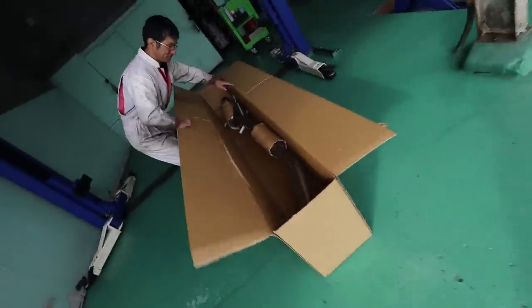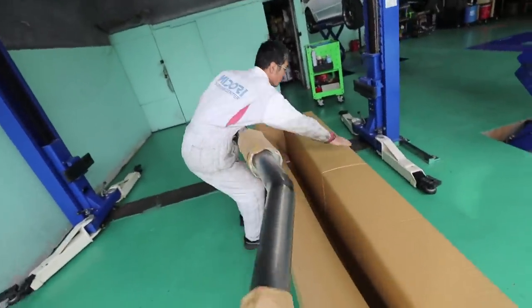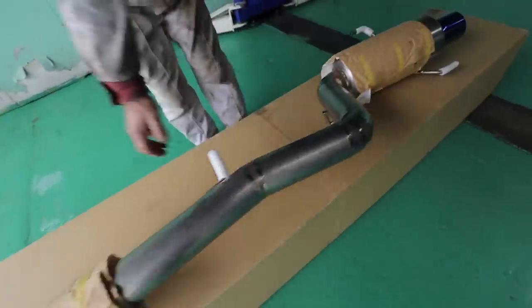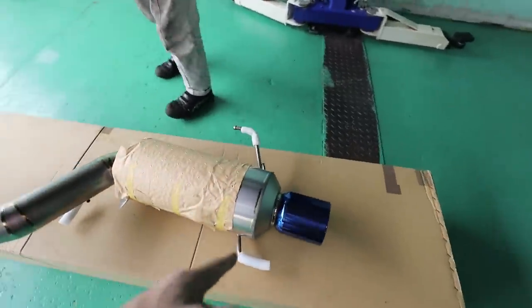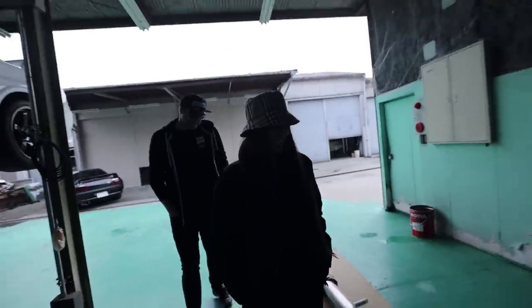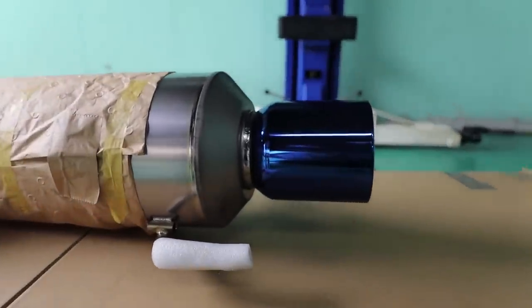Let's see. Wow. Oh my gosh. Holy. Look at this. Oh my God. This is the nicest exhaust I have ever seen.